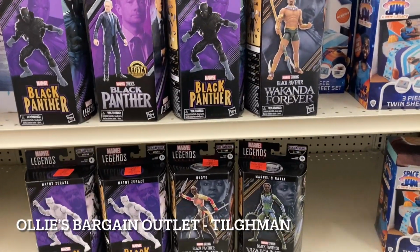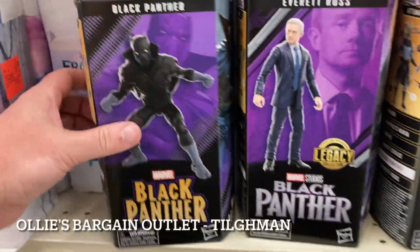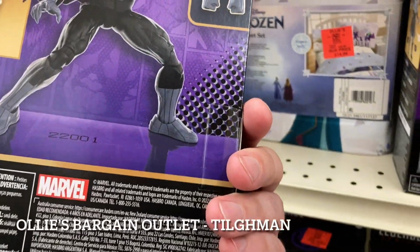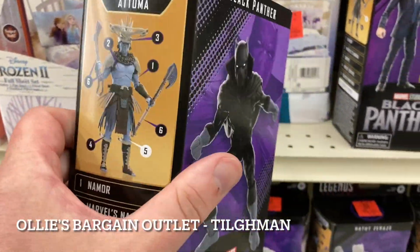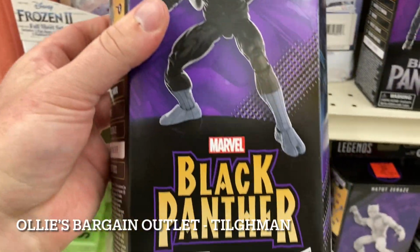I only saw one. I'm gonna go back over now, but I'll try to film where this was. I might get the Black Panther for $9.99. I passed on it at regular retail. Oh, Janet's getting called. I passed on this at retail originally, and never saw the Black Panther on clearance.